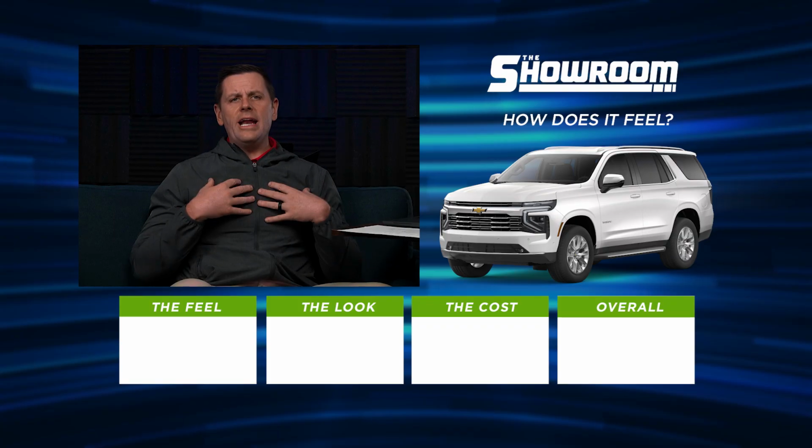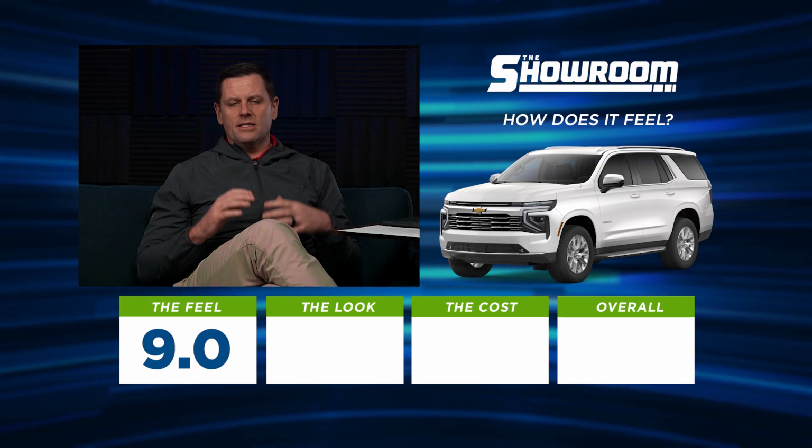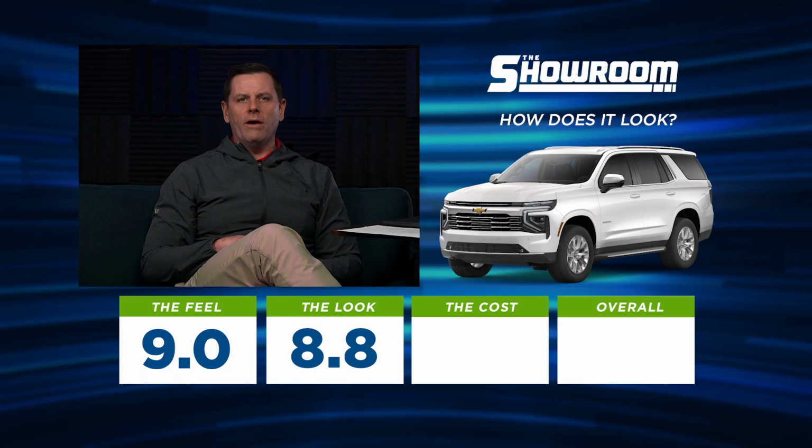The way I rate it, after driving it and spending time in this vehicle: first of all, how does it feel? I think it feels a 9. I think the ride is outstanding. The interior feels great. The way the dash sets up with that big touchscreen in addition to the instrument panel, I love it. It feels outstanding. How does it look? 8.8.